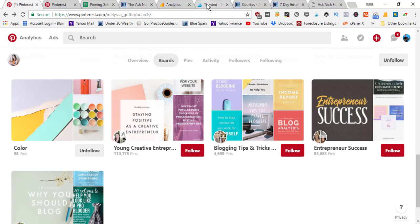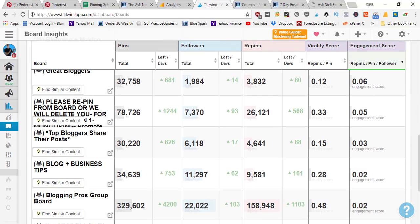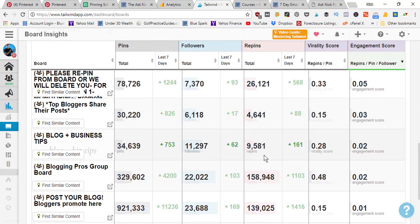Once you join it, you wait for it to refresh in your Tailwind analytics so that you can see the stats on it. How many pins does that board have? How many repins does it have? How many followers? Virality score, engagement score. So you get all these metrics on that group board and decide if it's one you want to stay in or if you want to get back out of it. So that's our little strategy here, joining group boards.